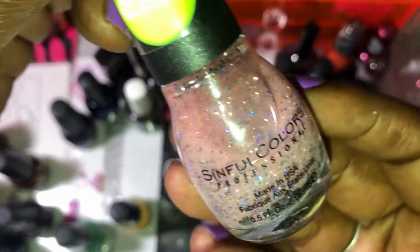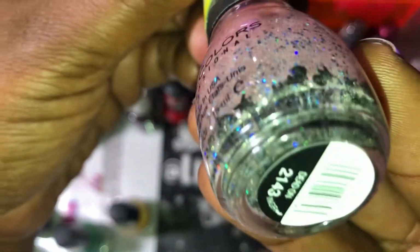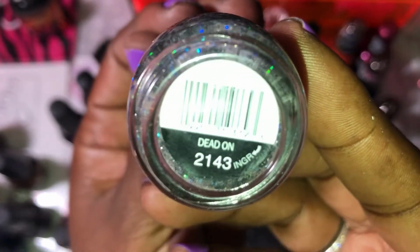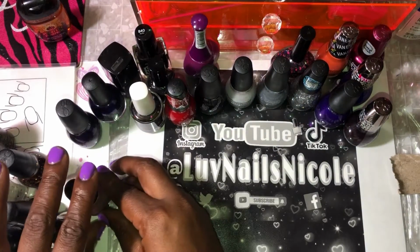This one also has little skulls in it. It's a cute pinkish color with some silver glitters in it. This one is called Dead On. And I think all of these I got from a Walgreens, $1.99.